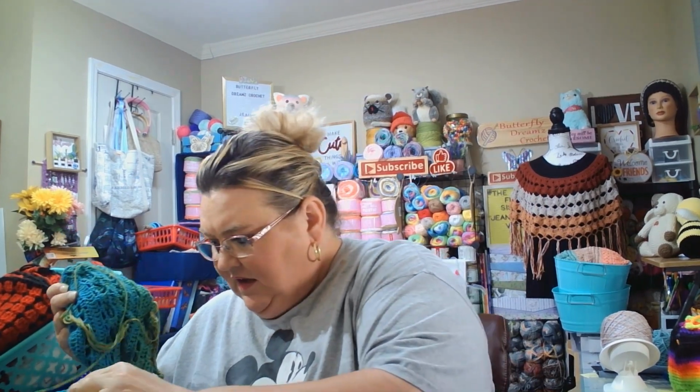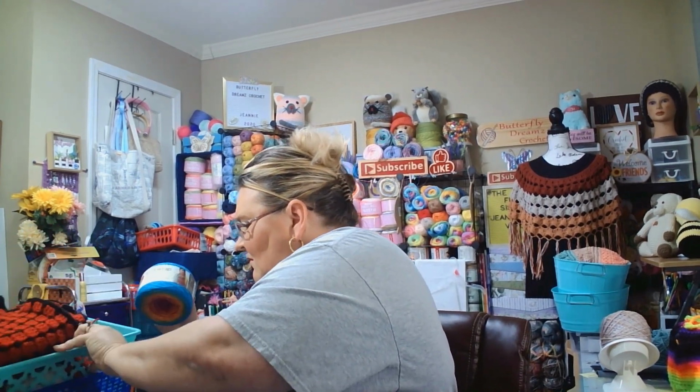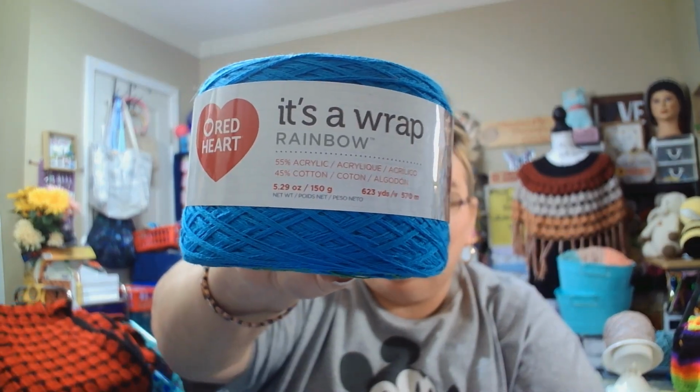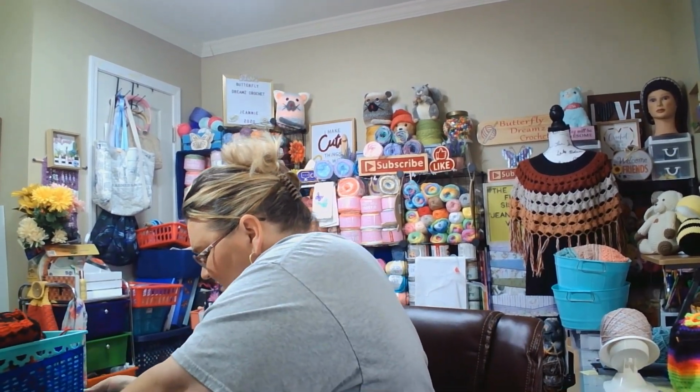Now this is my shawl that I'm working on. That is Ursula's Count Your Blessing shawl. This is a paid for pattern. I am using It's a Wrap Rainbow in the colorway Fiesta. And my stuff is having an avalanche here. Hold on, y'all. There we go.